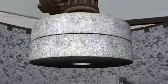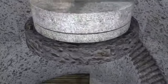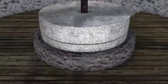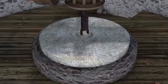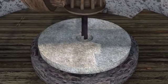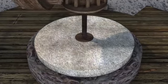the stationary bottom millstone, was set on a round bed of masonry built on the flooring planks of the upper floor. In the middle of the bedstone there was an opening, closed by a circular piece of wood with a smaller opening.